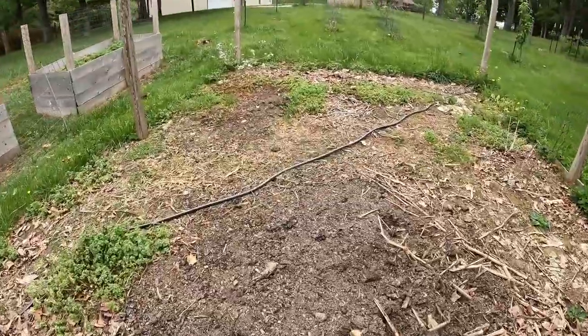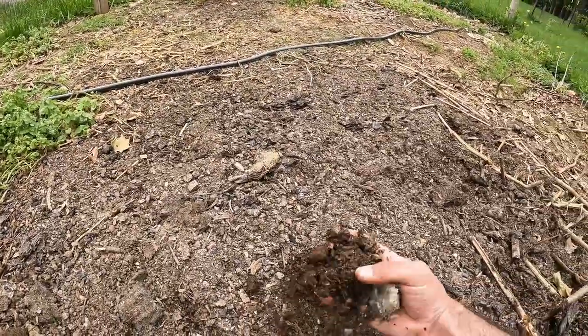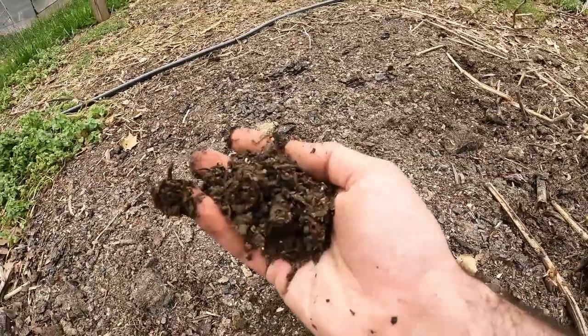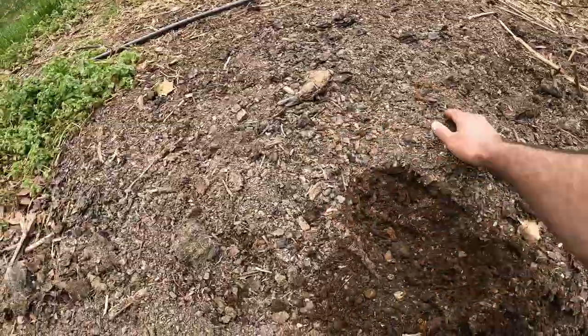But here's that nice, beautiful looking compost. I mean, check that out. That is good looking stuff right there. And we get about a cubic yard of that each and every year.